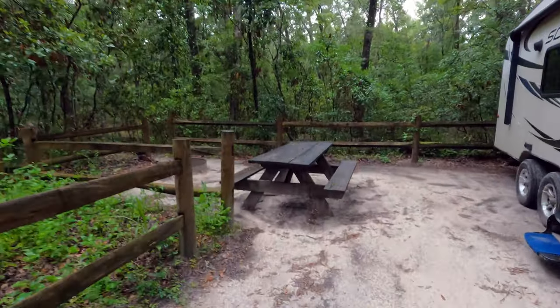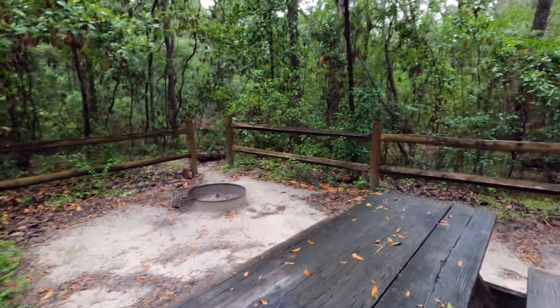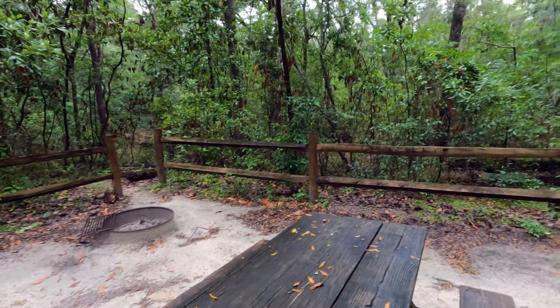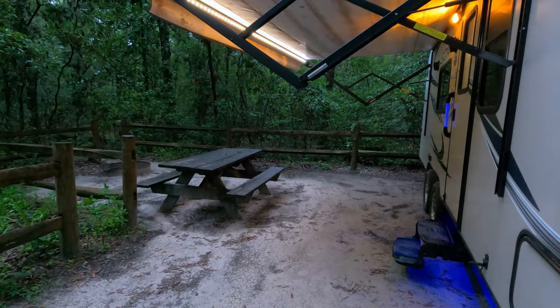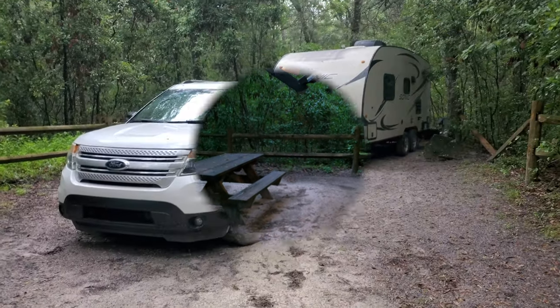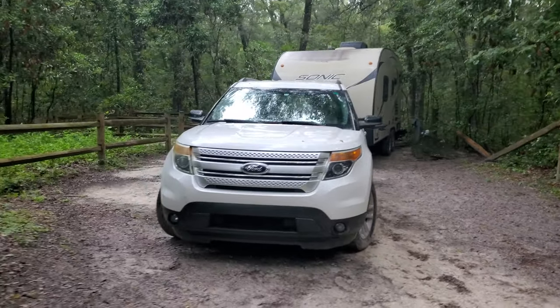So this is one of the reasons why I stay at Florida State Parks, is because it's very clean, it's secluded, and you have the privacy that you want at night, instead of having a big camping area where everybody is surrounded. And not all Florida State Parks are like that. So make sure that you're studying your campsites well.